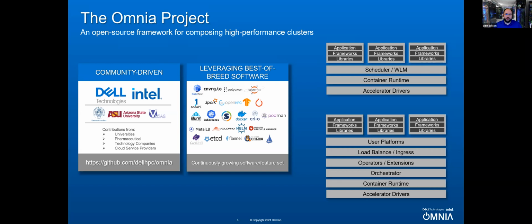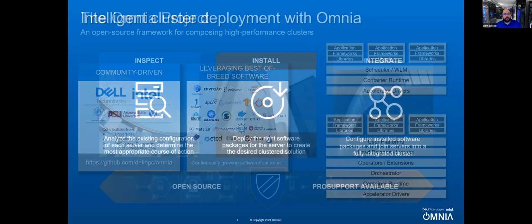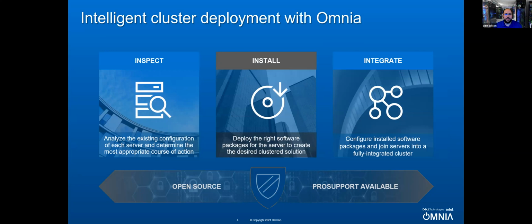So whether it's tools for doing accelerator deployment, tools for setting up container runtimes, different schedulers and workload managers and orchestrators, or all of the pieces that go on top of a Kubernetes deployment, for example, like operators and extensions, load balance tools and ingress managers, and even user platforms like Kubeflow, Polyaxon, and Jupyter Hub. We can provide a one-touch deployment for logical clusters within a resource pool. I'll get to what that is in a minute, but we can deploy these logical clusters in different sets of software configurations so that you can set up the type of cluster that the user group needs at the time they need it. And then when you're done, you can actually tear down those resources and reuse them for another purpose. And Omnia does all of this using a 3-step process.